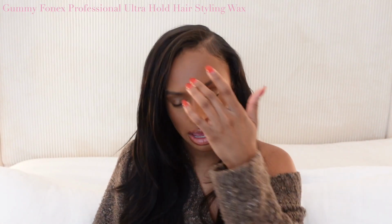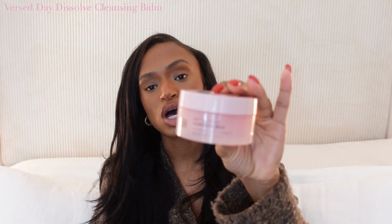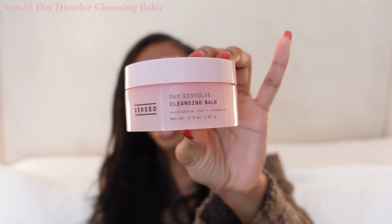It's really going to hold it how it needs to. So I love that. This was a newer product I actually implemented in 2023, but just because I didn't have it in the beginning doesn't mean it's not worth the mention. This Versed Day Dissolve Cleansing Balm was actually one of my favorite products.